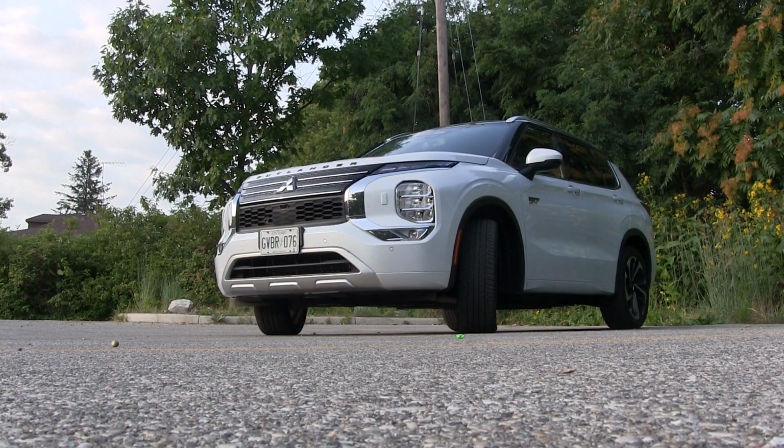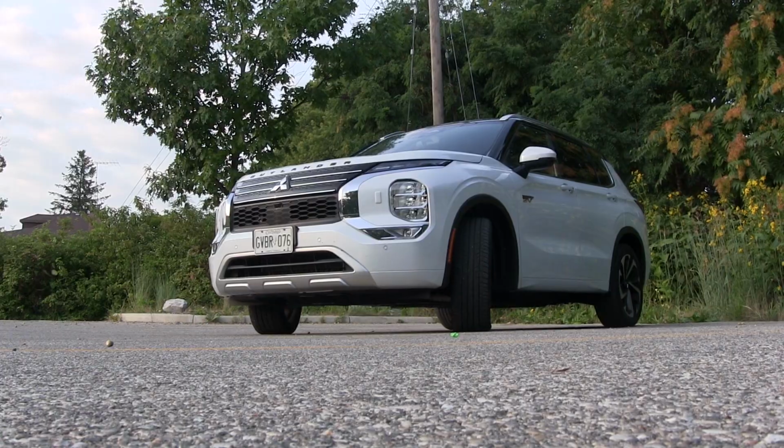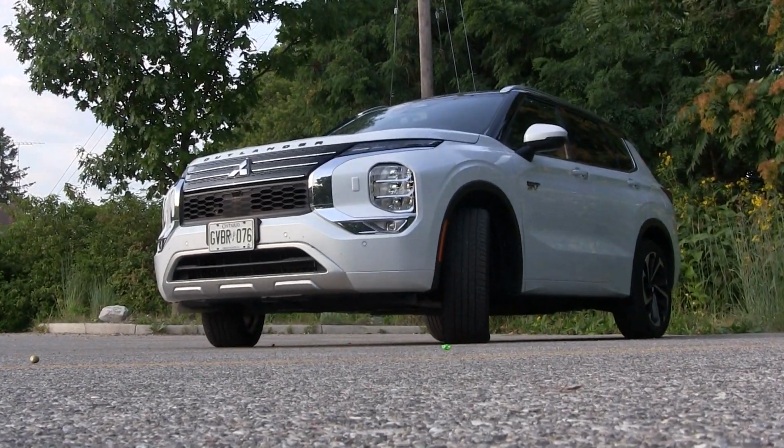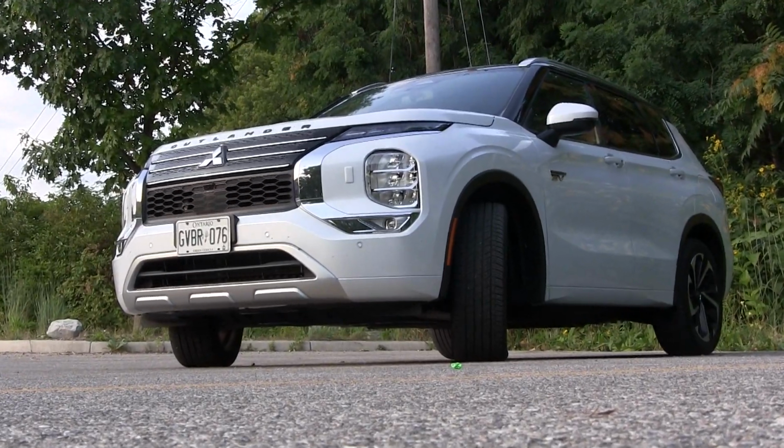Pretty impressive. Handles well, rides well, soaks up all those potholes and bumps on the road. It's miserly on gas, priced very competitively, quality materials. All in all, my first impression, this thing is a winner. Now, we'll have a full review on this Mitsubishi Outlander plug-in hybrid electric vehicle in a future episode of the SST Car Show. Don't go away.